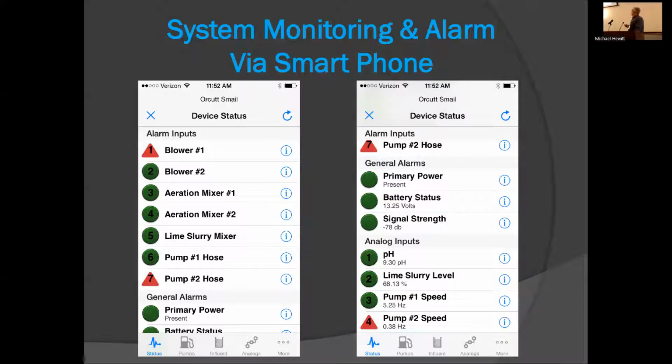This shows what it looks like on your cell phone. So I have two systems of monitoring currently as far as the operation of the system, and hopefully I'll get off the alarm list so I don't get woken up.